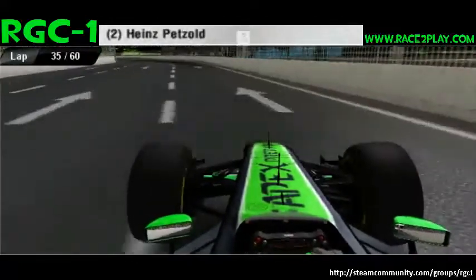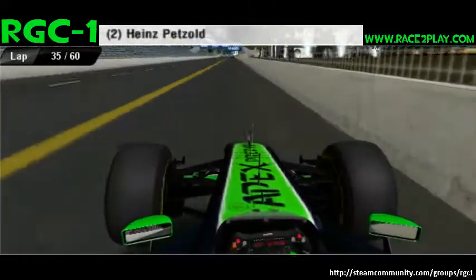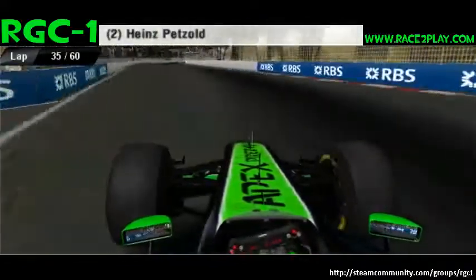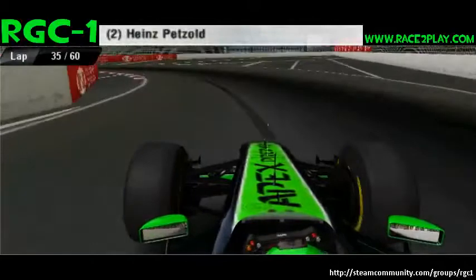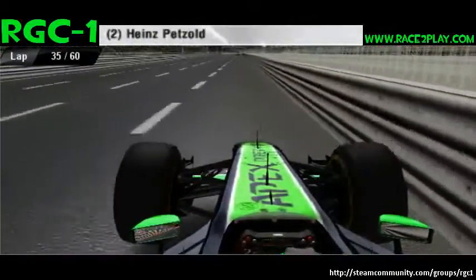Yeah, Hines is doing a good job of minimizing that, the rate that Tristan's putting away, I will say. It's a very fine balancing act. He's got to keep Tristan within, I believe he said 18 seconds, but at the same time he can't push too hard or he'll burn off what's left of his tires and lose that gap.